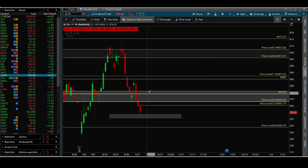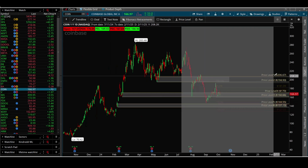And if I'm lucky, if the market gives it to me, I might even get another opportunity here after all the market news. And if not, then whatever, we'll move on. We have other setups, of course, occurring.